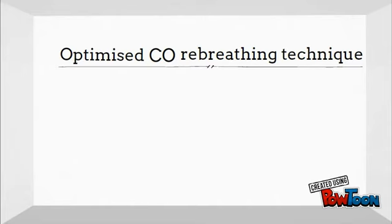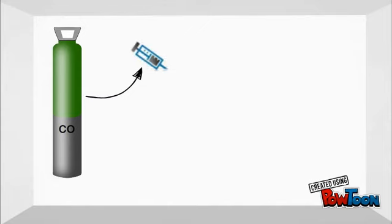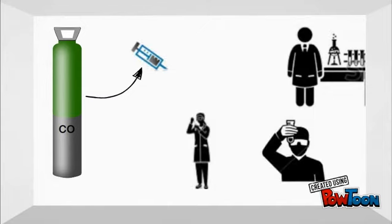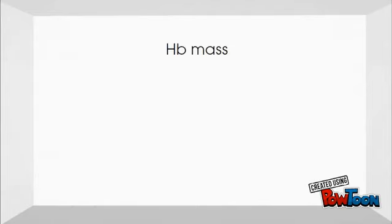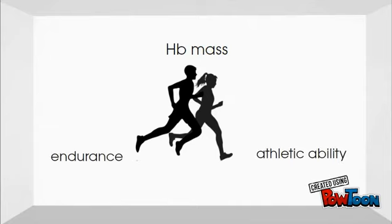However, this requires a person to breathe in a small amount of a special gas mixture, including carbon monoxide, and holding their breath. But the amount of carbon monoxide actually used is very small, and we have an experienced research team who have used this technique many times before. Also, this method has been used in elite athletes for several years as a measure of athletic ability and endurance.